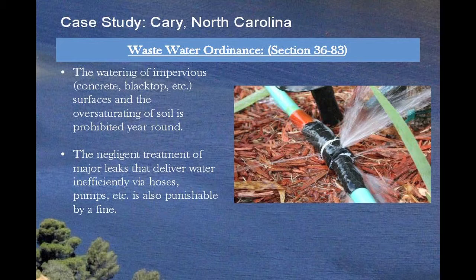And also the negligent treatment of major leaks. If your hose or irrigation system has a major leak and it's wasting water, then you also may be subject to a warning and then a fine.